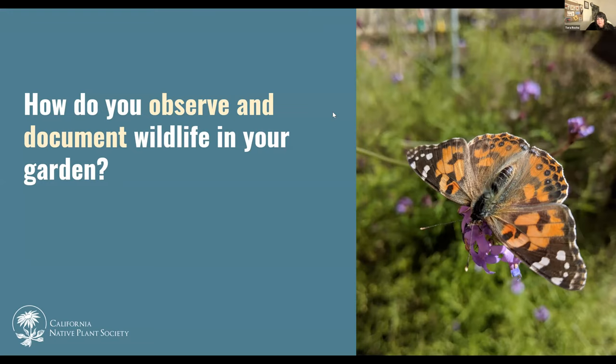I know photographing pollinators is not always the easiest thing in the world because they're pretty fast, but photographs are everything. It's so easy to ID that way. Yeah, but you know, get a fast camera. That's my fast camera. But also journaling. We encourage people to journal. For me, photography keeps a date with it, so I know when that species was in my yard, what month.